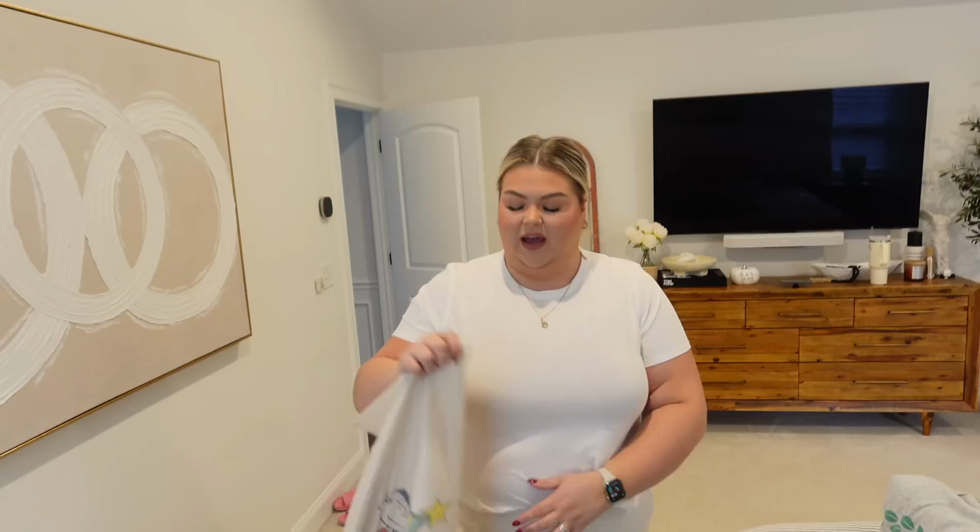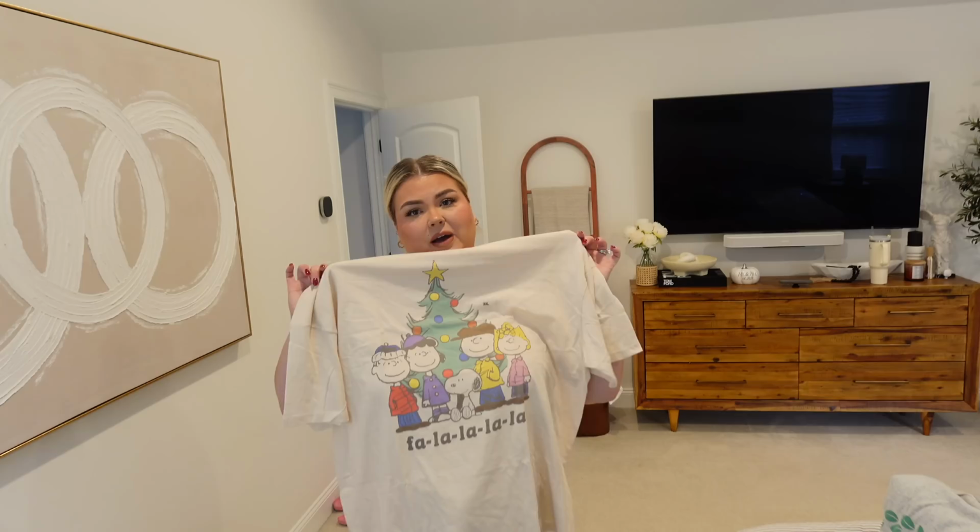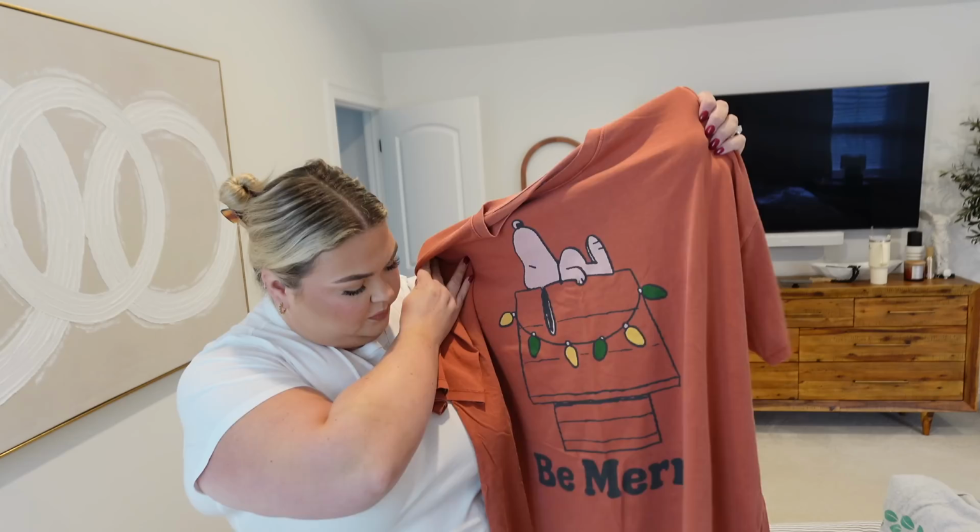I'm glad I'm putting this out early so you guys can grab them, because their stuff sells out so fast. First, let me take this tag off. When they put out their really cute Halloween graphic tees, they all sold out so quick. So look, we've got Charlie Brown, my family and I love Peanuts. It says fa la la la la, they're around the tree. It has kind of a vintagey look to it, so I loved that. And then they had this faded red one with Snoopy and it says be merry. So cute. I had to grab those two.